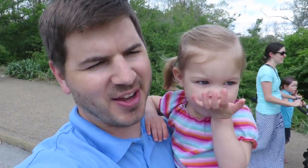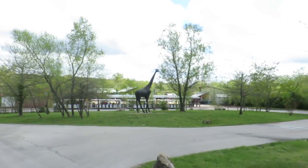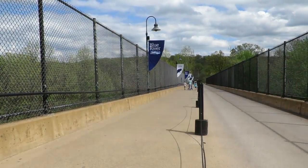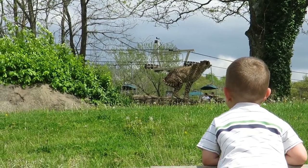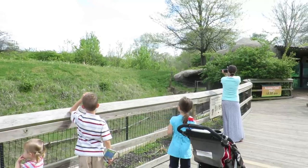So the Africa part of the zoo is further away, and we normally don't come here, but the kids have been begging, so we had to come check it out. Look at dinosaur. Dinosaur? That's a giraffe. Say hi, giraffe. Hi, giraffe. Here he is. Trying out the different lens. Yeah, I want to try it. This is my first time doing it. I decided to switch to the bigger lens.